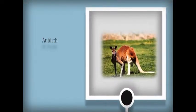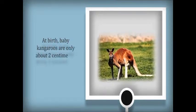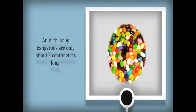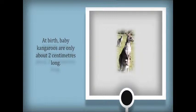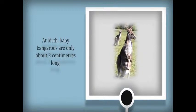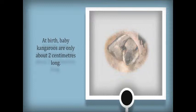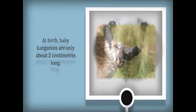Did you know that at birth, baby kangaroos are only about 2 centimeters long? When the baby kangaroo is born, it emerges from its mother's womb no bigger than a jelly bean. It then instinctively begins to climb up its mother's body towards the pouch. Once safely inside, it will remain there for another 9 months.